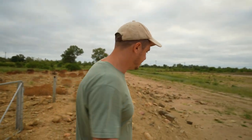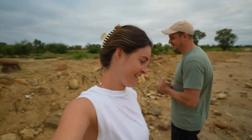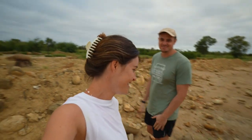No permits required. It says to bring down a pick and stuff, but we don't have a pick with us. We didn't bring our fossicking tools, unfortunately, on the plane with us. They didn't allow me to have my pick in my carry-on. I don't know why. So Matt's just going to smash a rock and see how we go.